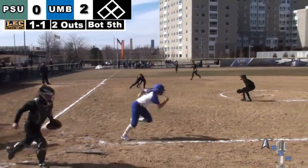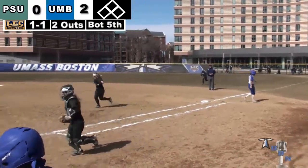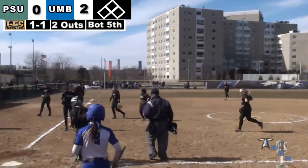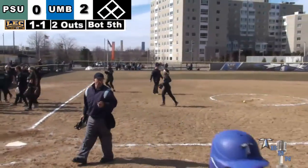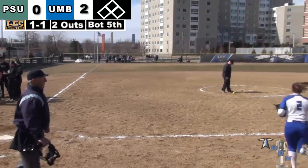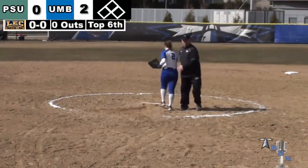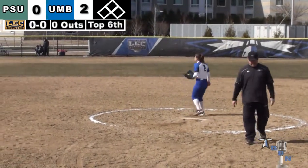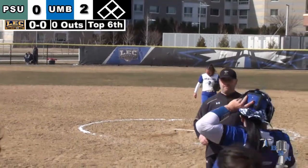Bellata swings, grounds that one to third. This one will be played pretty easily by the third baseman Landers, and that will do it. So a quick 1-2-3 inning right there. No runs, no hits, no errors, 0 left on base. UMass Boston leads 2-0 after 5. So 2 consecutive 1-2-3 innings for Caitlin Miller, who has pitched quite well today, but the Beacons have managed to push 2 runs across. And we will go to the 6th inning. Just 2 innings left for the Plymouth State Panthers to get on the board. Right now the Beacons lead it 2-0.